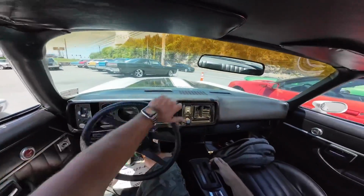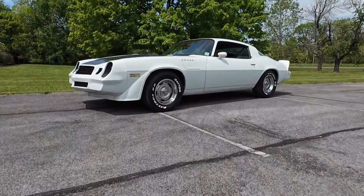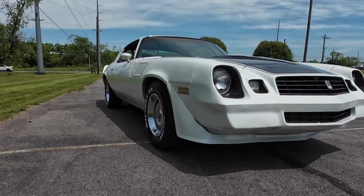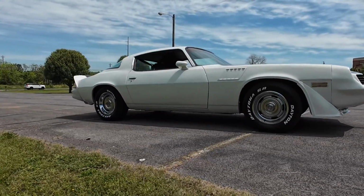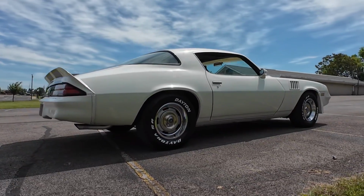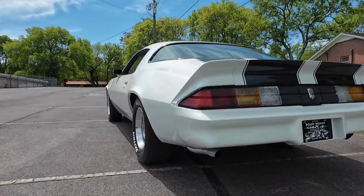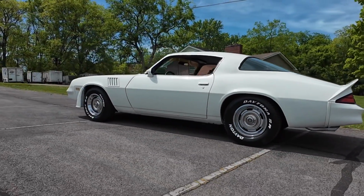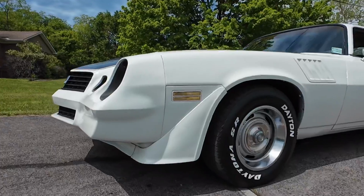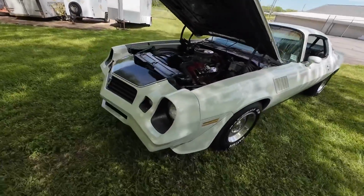Well, we got her in a Camaro spot here. Guys, picking out the flaws. Here it comes. Okay, picking out the flaws. Let's walk around this ride and look for chips, scratches, rust, and dents. Coming up in the front.